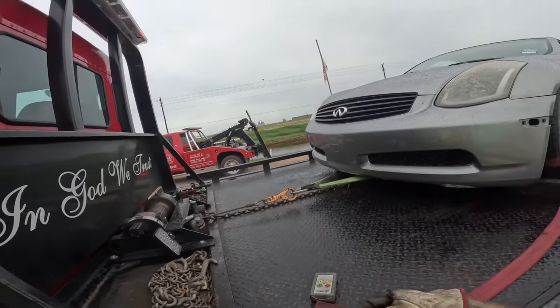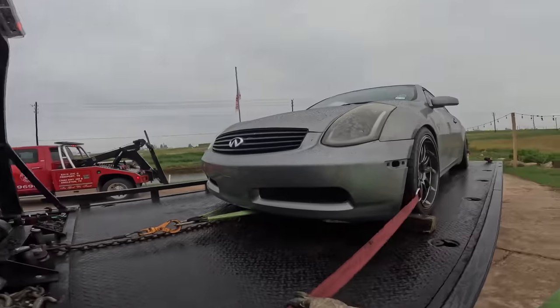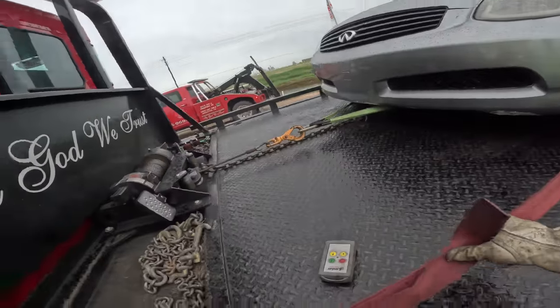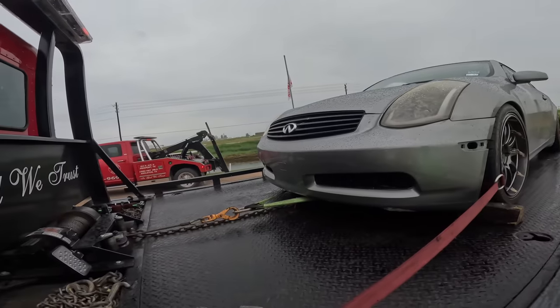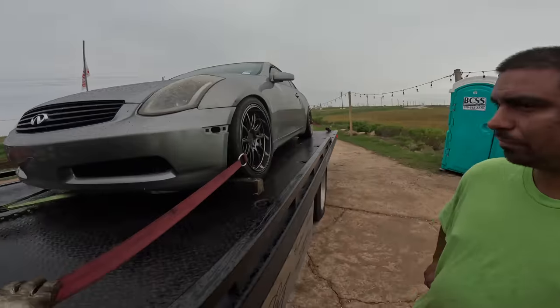Y'all not in Freeport no more? We do have a yard in Freeport. It's full. Well, it's not full. Just most of the stuff like this would end up in Angleton. That's where all of our dispatchers and stuff are at. If they want to come and release it, it's right there in the yard. Now I have to go all the way to Freeport to release it, you know?